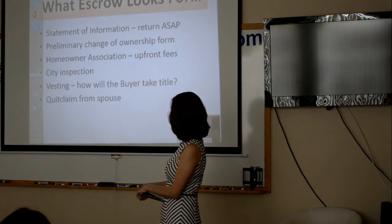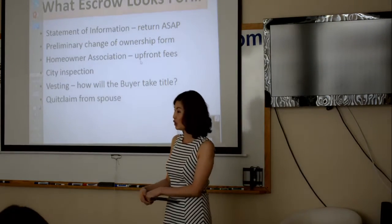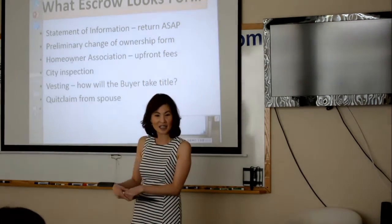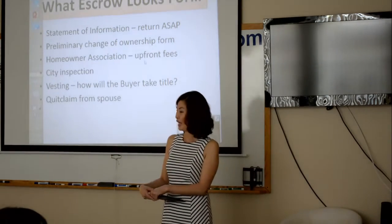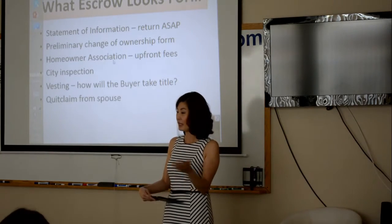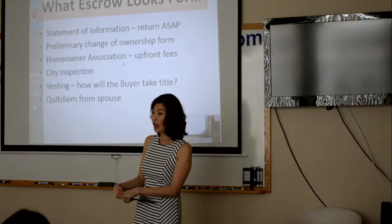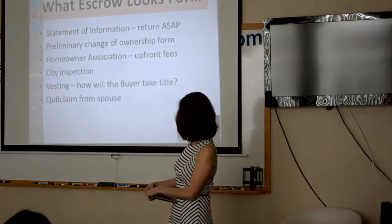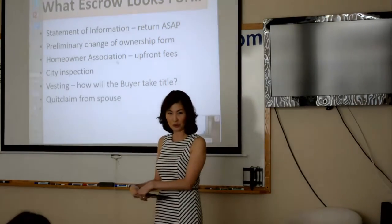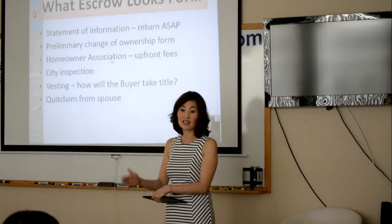So when we open the escrow, one of the requirements for the contract is that the buyer should get all the HOA documents, okay? The HOA documents contain things like CC&Rs, bylaws, and the financial documents, the income statements and the expenses, the balance sheet for the association, and it also contains things like regulations and rules. So the buyer can check all those documents, read them and see if they like the association.